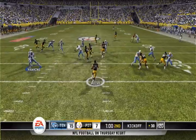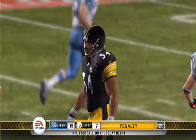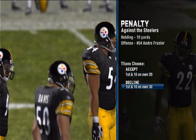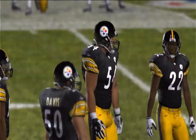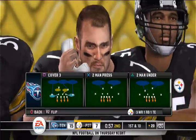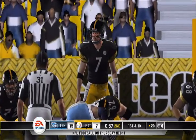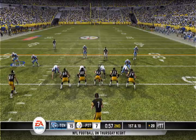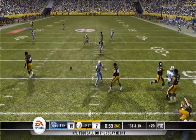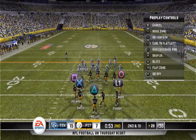Taken from the 10. And it looks like we have a flag here. And I have a feeling this one's coming back. The offense will take over at the 20-yard line. Anytime you give up that quick pressure like that, very seldom are those passes completed.